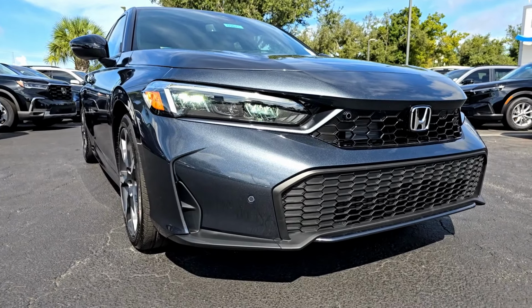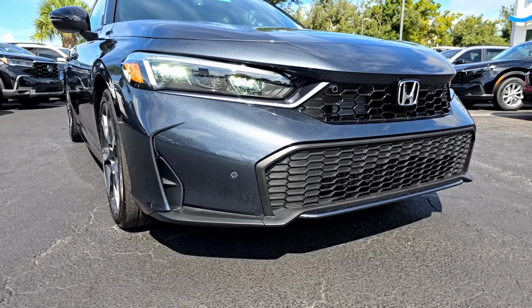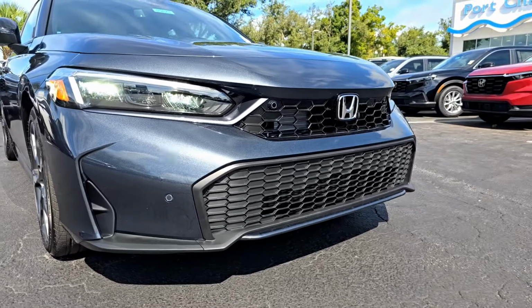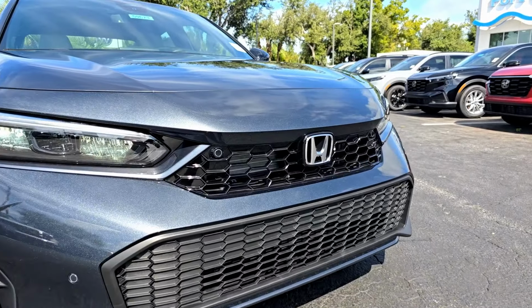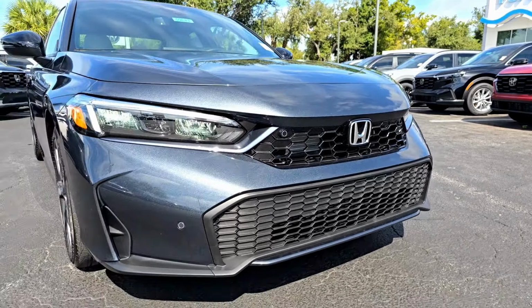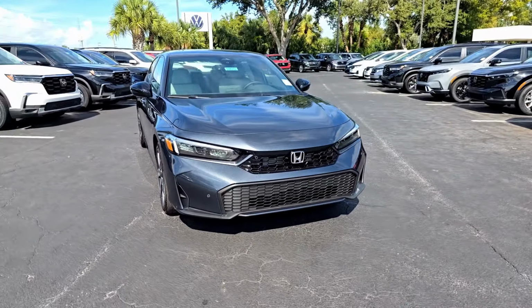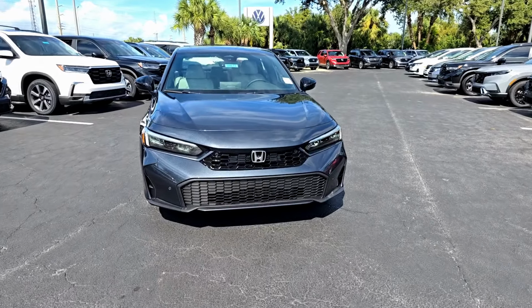If you scroll down a bit, you can see the air curtains on the side, and the bottom portion of the bumper is extended. It sticks out a little bit more than on the previous generation. We have this honeycomb design as far as the grille and the big Honda logo right up front. Some parking sensors. The whole suite of safety features is standard on every Civic that you buy in 2025 model year. Well, let's take a look at this powertrain.